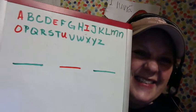Now, once that's done, let's make some words together. All you need to do is pull down a consonant, pull down a vowel, and end with a consonant. So it will look like this. A green for me, then a red, and then a green. Do you remember this? Yes, our CVC words.